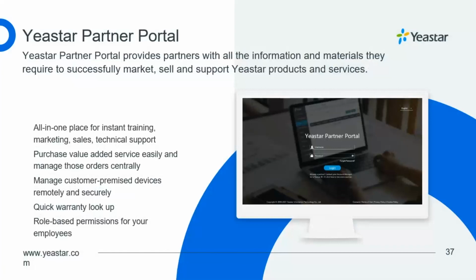First is our partner portal. This partner portal is an exclusive portal for Yeastar certified partners. In this portal, you can check our training, marketing, sales, or tech support portal. Via this portal, you can also purchase and manage some Yeastar value-added licenses. Besides, the portal also allows you remote access to Yeastar devices. So it's a helpful portal for you to provide remote tech support for your clients.